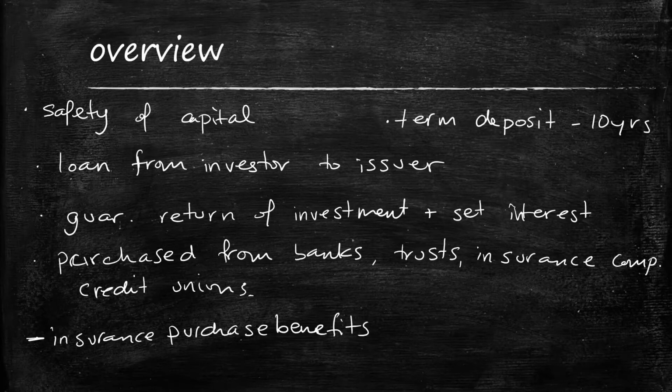So bypassing probate allows your client to skip those fees, and creditor protection protects that money. Now, in order for this to actually be effective, or these protections to be in place, it is so important that your client has a named beneficiary.